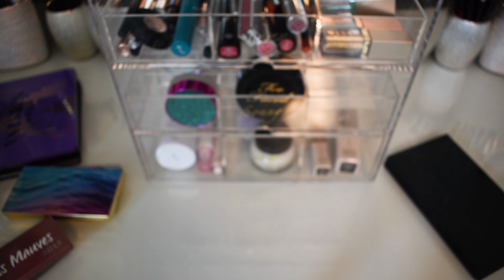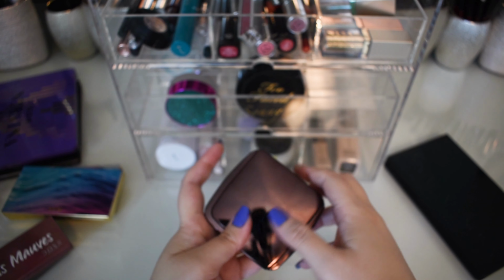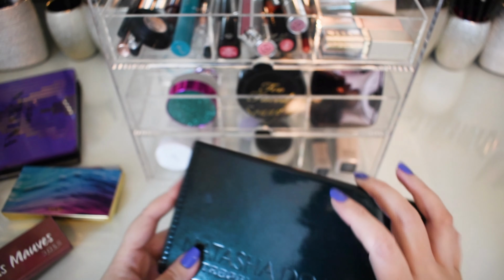Let me just wipe off these swatches. And I did pull an hourglass powder because that's really all I was going to need to replace this week as far as base products go. And I think I pulled Dim Light, but let me just look at it and make sure. Yeah, Dim Light. There we go. Add that to the front of the organizer.